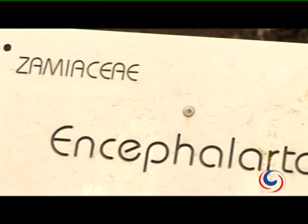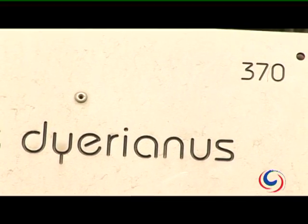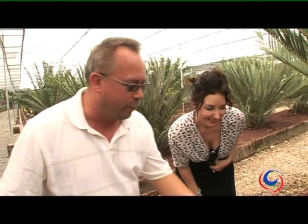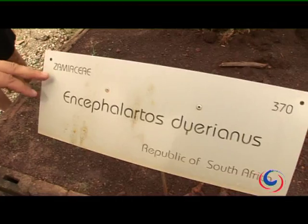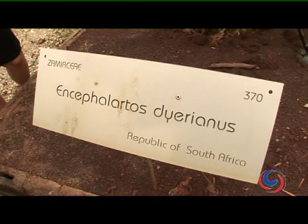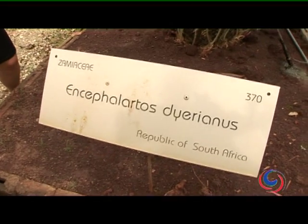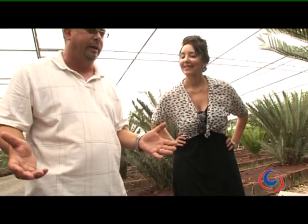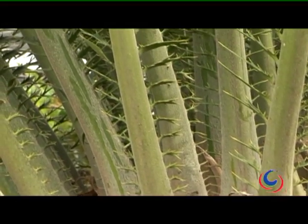So I stop at this particular species just to highlight a little bit what we're doing here. And if you can look at the label here. Right, this one right in front of us here. Yes. So let's see. Now I'll let you pronounce that. Well, what we're putting on the labels for the scientists to come here and visit, these are Zamiaceae, which is the family. Right. Families is the biggest sort of group you can have. Well, unless you separate animals and plants. But you have a family, which is in this case Zamiaceae, which is most of the cycads.